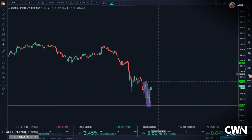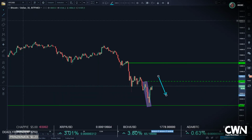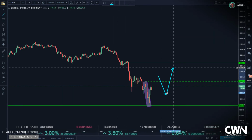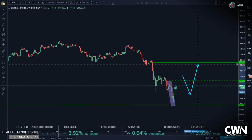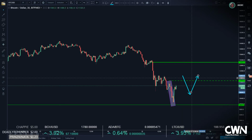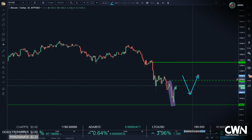Somewhere right here. So if I could come up, I would expect to move back down, and then I would want to see something like this, something like that, to continue higher. Or maybe first you come back to those highs, but you get the idea, right? You want to see that.